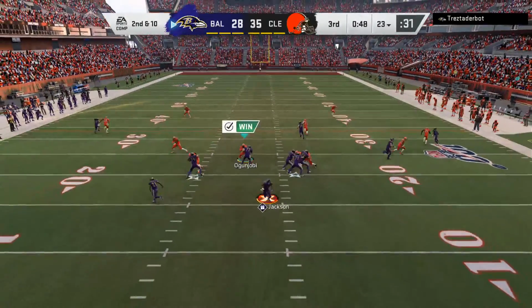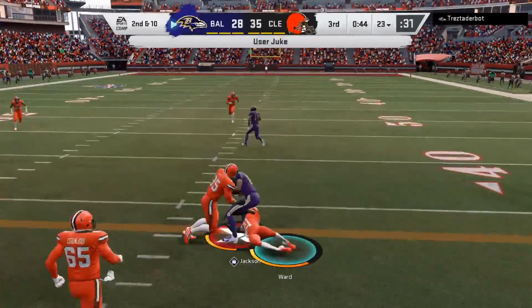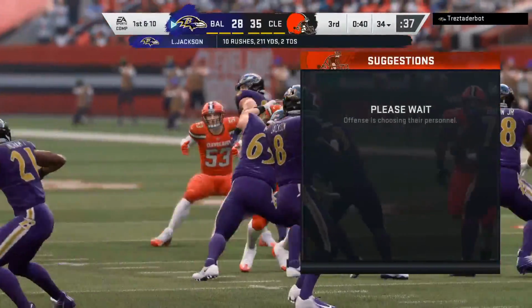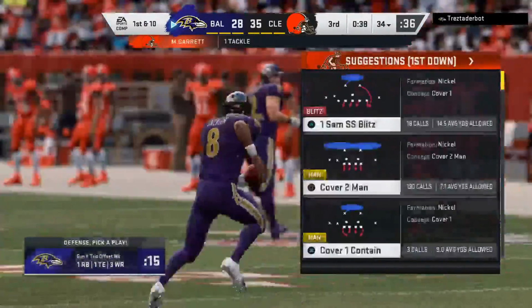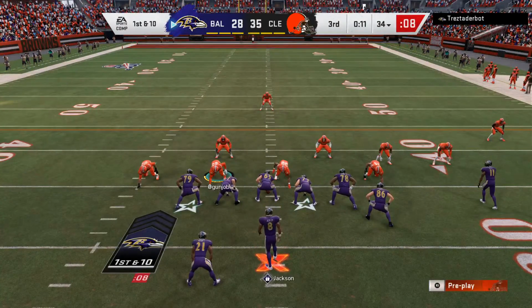So now, are they determined? Are they ready to read their keys and make the proper plays? And we'll see how determined they are. And he'll be corralled right around the 34. Nothing open downfield. He keeps it himself for 11 and a first down. From the 34 now, here's 1st and 10.